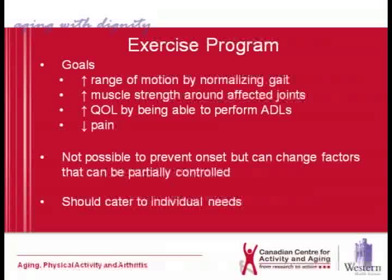And I've already talked about this slide, which is really important, on some of the effects of physical activity. But we want to be certain that you realize that physical activity will help decrease the pain. It will increase the range of motion. It'll increase your muscular strength around the joint. And it will help you get back to doing active daily living. But it does not prevent the onset, and it does not prevent the progress very much of the disease. It slows it down, but it does not prevent it totally.